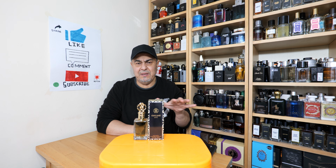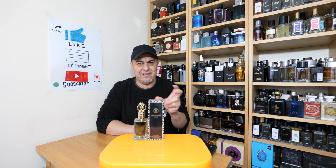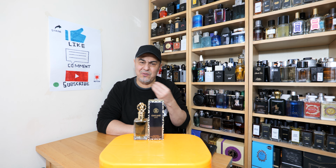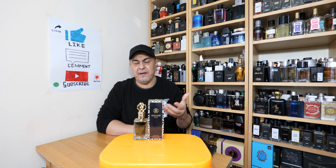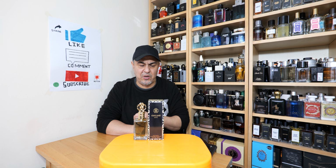I'm smelling some woods in the base, which is a clean wood, so cedar sandalwood combination. But at the same time, there is a little bit of earthiness coming from maybe patchouli in here. It's a hint of patchouli, but the patchouli in here is a variety of leafy, fresh patchouli rather than an earthy, very dark patchouli. So it's a bright patchouli. It's not super dark, but giving it that complexity in the base.